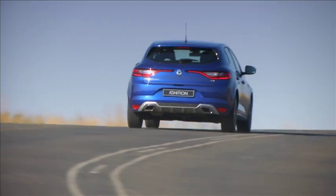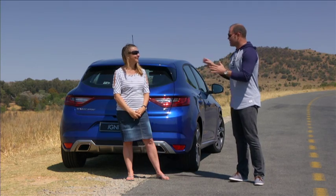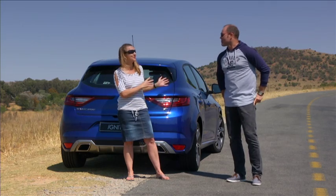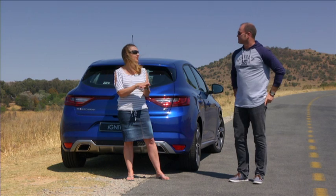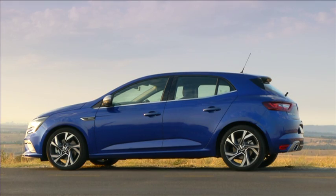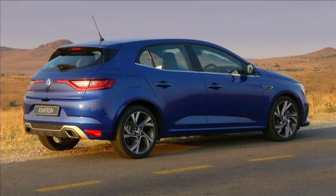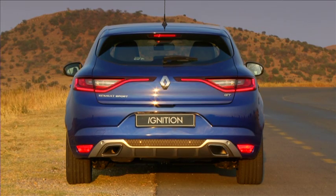Love it. So Lindsay, I know you've got some reservations. I am super stoked that Renault sent us the GT because this is my cup of tea. Yeah, no reservations on this particular car. I just would have liked to drive something in the middle of the range because this is 450,000 Rand. The range starts at 280. That's an almost 200,000 Rand swing. So I think the 1.2 GT line in the middle of the range would have been a better representative of what the new Megane actually is. Having said that, nothing wrong with this.